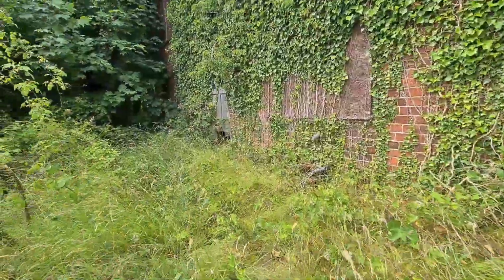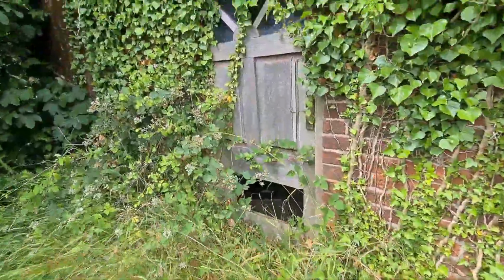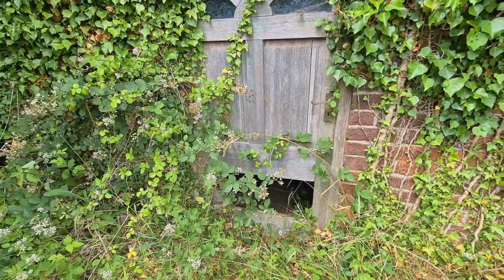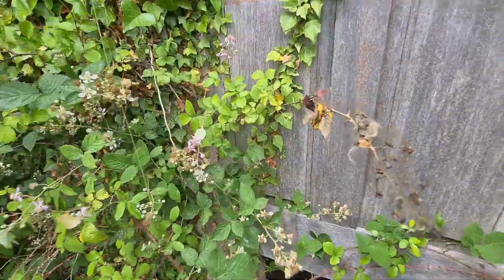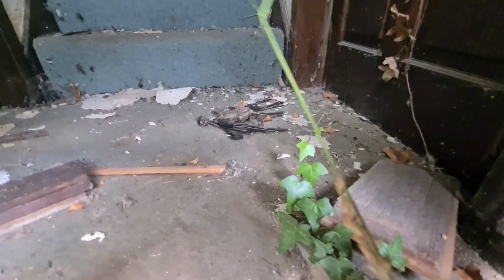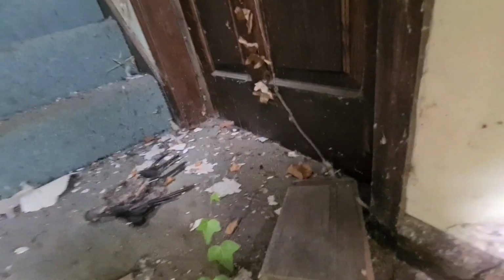Something else, this place is. So overgrown. Look at the front door. Absolutely crazy. Overgrown isn't the word. And that's a nice entrance. Nice dead bird, green is.